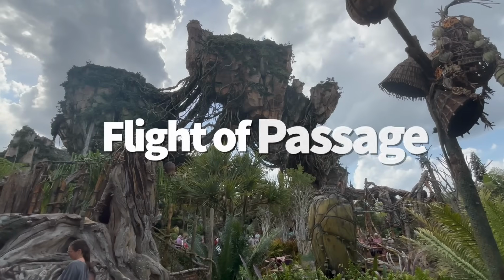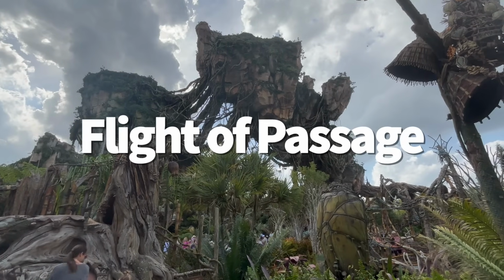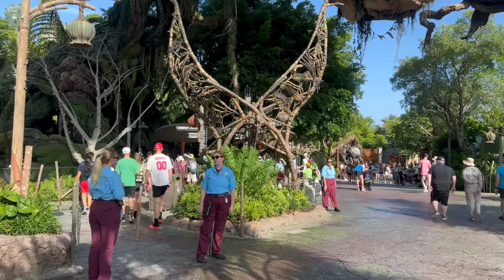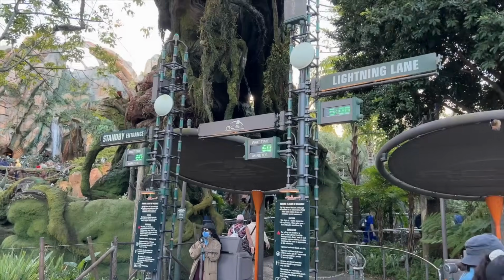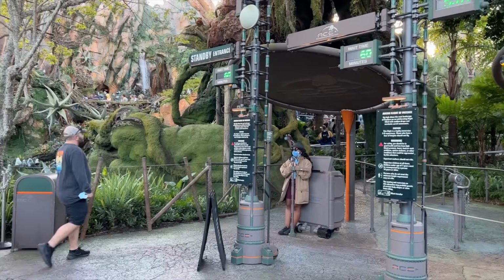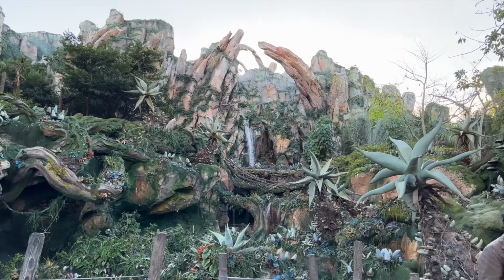Number 1, Flight of Passage. Without a fail, Flight of Passage, or FOP, continues to have the biggest wait times across the entirety of Animal Kingdom. Most of the time. I will say, I was in Animal Kingdom yesterday, and Flight of Passage had a 35-minute wait time, while Expedition Everest had a 60-minute wait time, which was just opposite day, and I think it's because it's spring break, and sometimes people don't do their research, and they're like, ooh, roller coaster, and they go to that one, and they don't go to the best ride in the park.